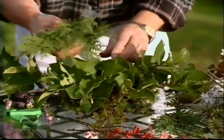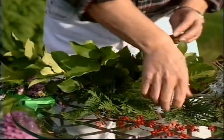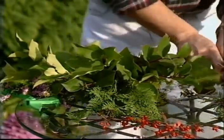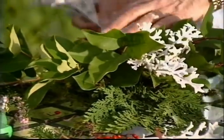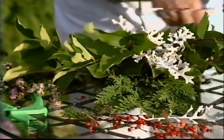Isn't that pretty? What a nice foliage. And we can add that even a little bit further down in the arrangement. And I'll put another piece over here on the opposite side. Now we'll use some of the Dusty Miller with its bright gray foliage. And the stems are sturdy enough that they'll go right into that oasis. And of course, the moisture in the oasis really helps a lot.